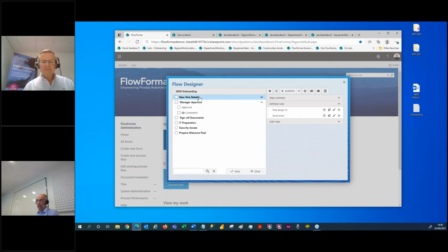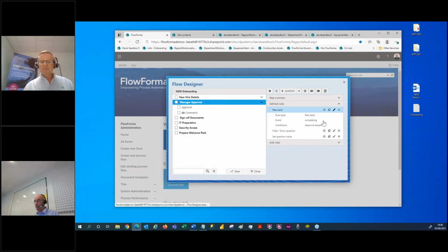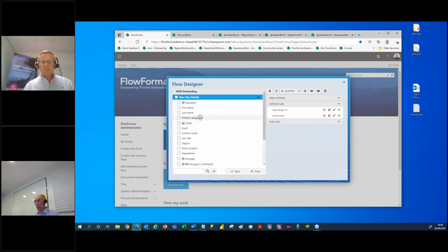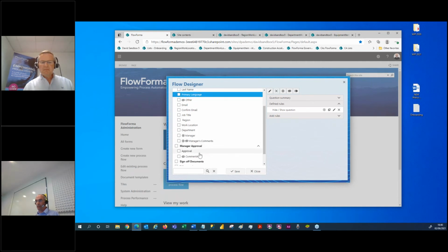So we know now that on the completion of the first step, it's going to be assigned to the manager. The manager gets an email. If the manager doesn't approve, it gets passed back. You can always see contextually where your rules sit as well, you'll notice. So if I click step level here, I can see my rules. I can expand it out. I can edit it from here. So you can see where everything sits and why. If I select this question here, I can see there's a rule here. So you've always got context. You can see through the shape of the build here where your rules sit and why.